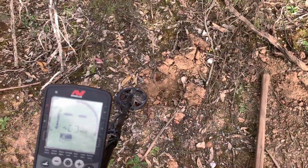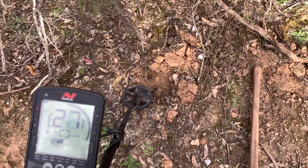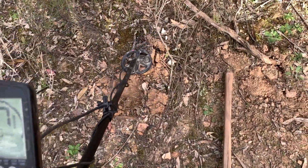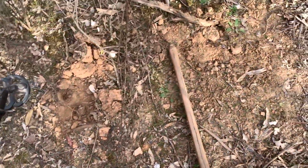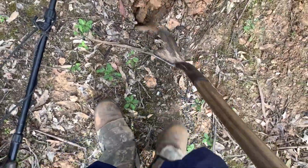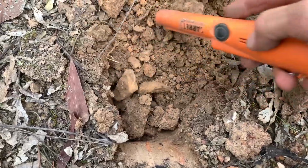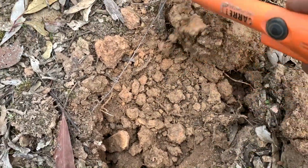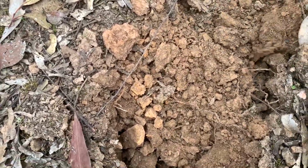Because we're friends, look at this. That's our hole that we got the halfpenny out of. I think we need to keep digging. So let's have a go. We'll get out a bit further. I wonder if there's another couple of coins here waiting for us. Let's have a go. Nothing in there. So let's get rid of those over to there.